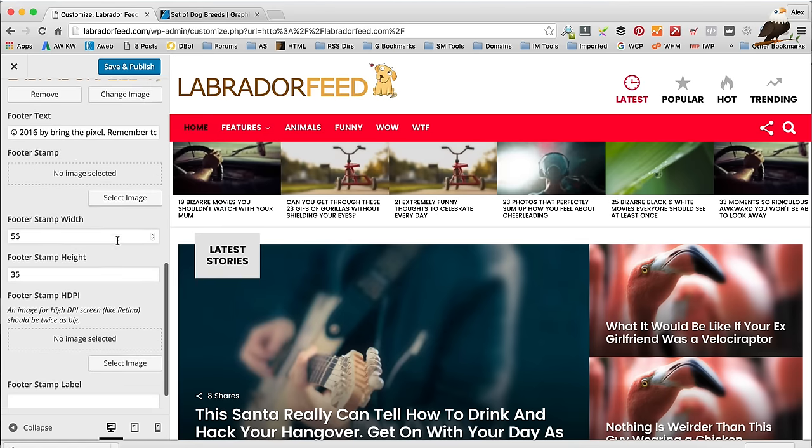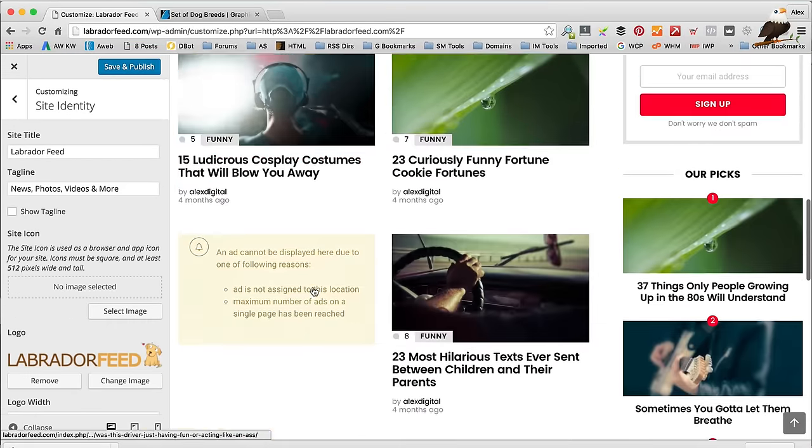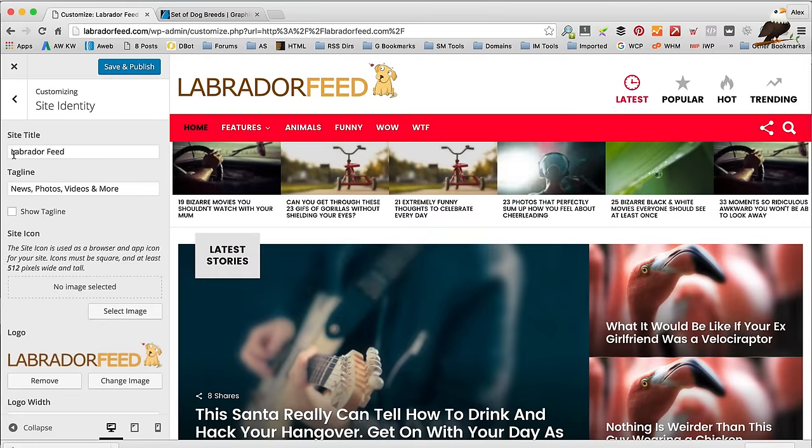The footer stamp we won't worry about right now. That's basically this thing down the bottom where you can have a little thing that people may click on. I mean, whoever gets down to the bottom, but hey, we can have some fun with that later. So let's just click save and publish.